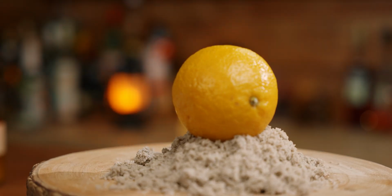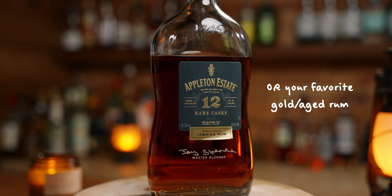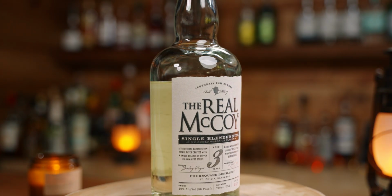Now, I happen to think that the Tradewinds is also a great template for other drinks that you can make, and we'll talk about that a little more after we make the original version. And for the original Tradewinds, you will need lemon juice, coconut milk, simple syrup, an apricot liqueur, a black blended rum, and a blended lightly aged rum.